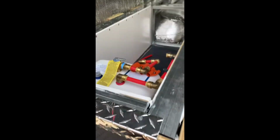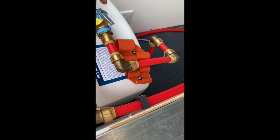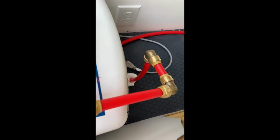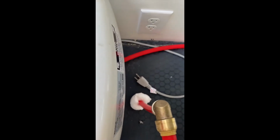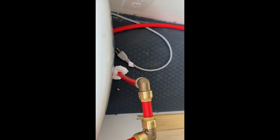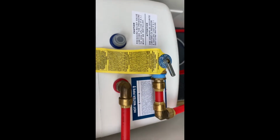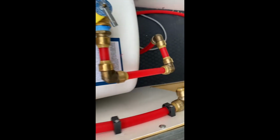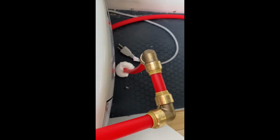And then we continued on the plumbing. And this is basically our pressure valve. If it builds up too much pressure, then it will go under there, underneath the van. So let me show you how that is underneath.